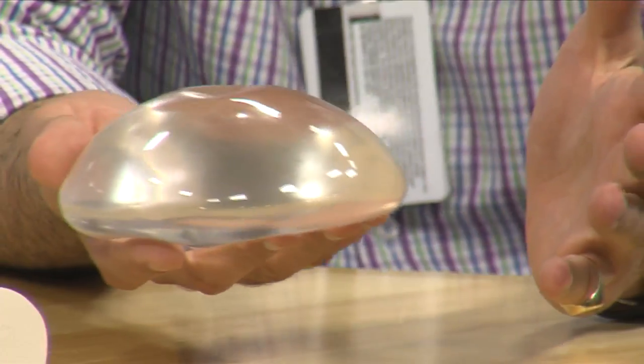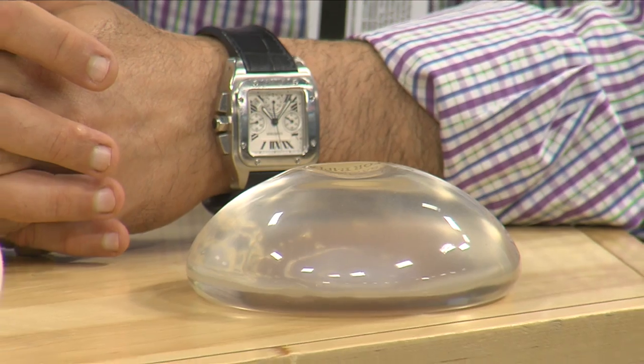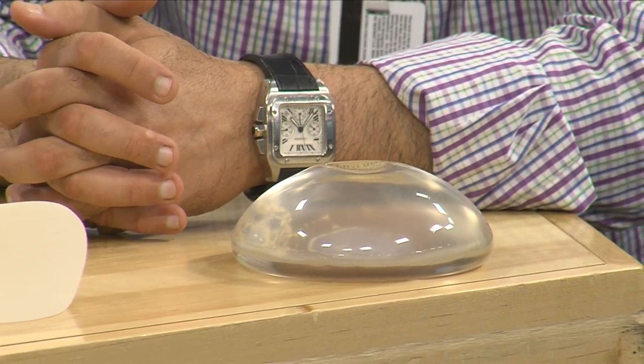Of the three, which is the most commonly used? Maybe in our area. Okay, that one is. Not just in our area, in the whole country. The whole country. Yes. And now the textured implants, correct me if I'm wrong, are not the preferred implant, obviously, right?